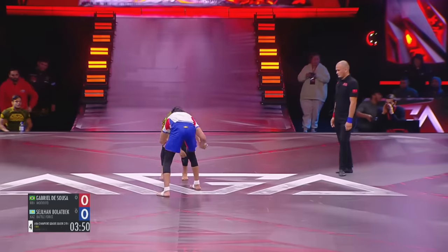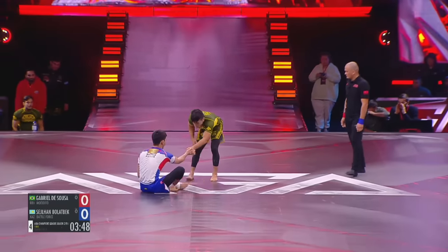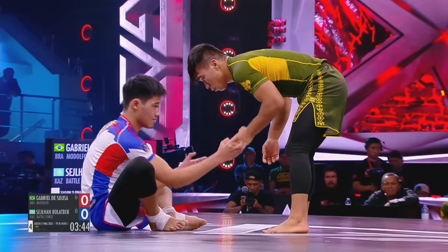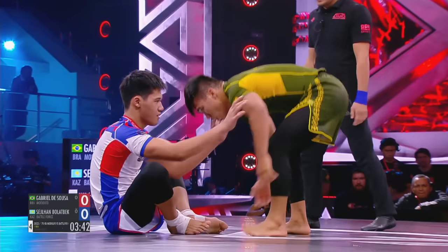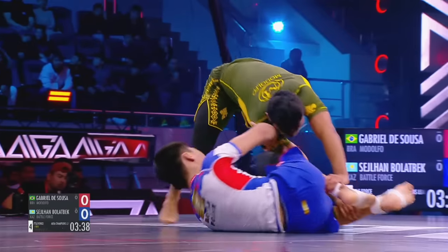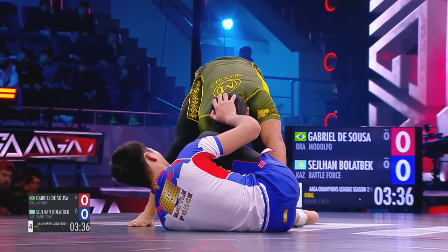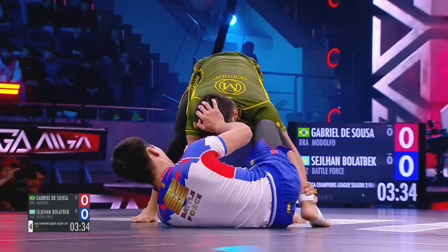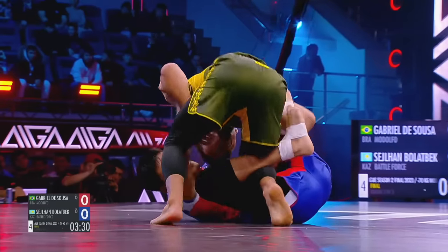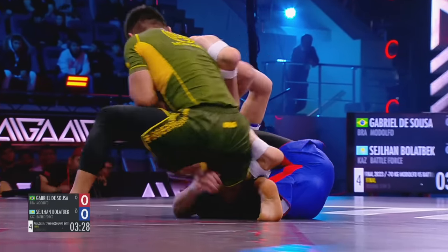Those adolescent joints definitely got a little bit more flex to them. And I think Bolatbek was taken to the limit there in that armbar attack. But Gabriel Sousa, totally different compared to the first two rounds. Came out far, came out fast, came out hard. A minute into that match, the first real submission attempt, the first minute of this round, the first real submission attack in the entire match.